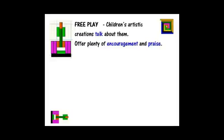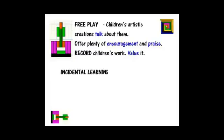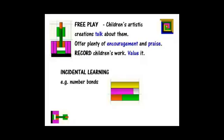We talked about the importance of play, how it was foundational, and children needed plenty of time. And at any stage in the program, they need time just to play with the rods, to familiarize themselves, to enjoy the rods, so that rods are viewed as something pleasurable. Record children's work and value it. Offer plenty of encouragement and praise.